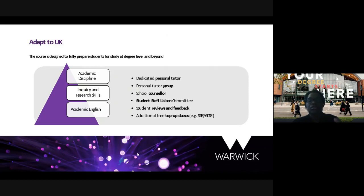And the tutor group is also there to help you integrate and make friends with other students. Your tutor group would be coming from different disciplines. So you may be from business, and the other tutees are from different streams as well, which is good.